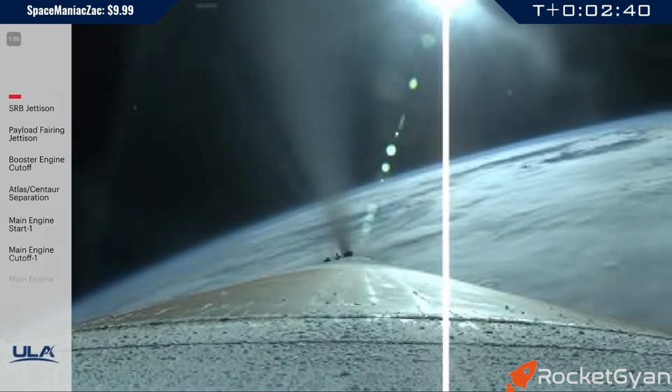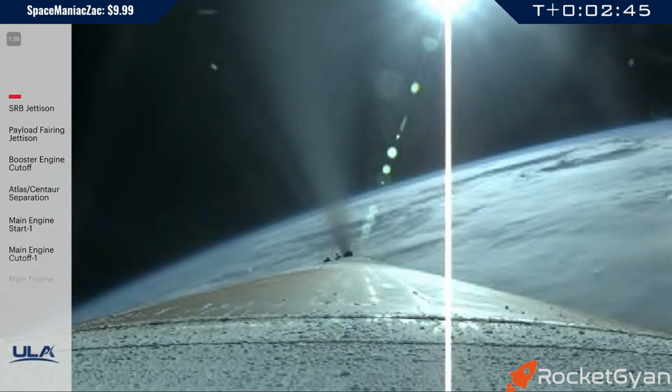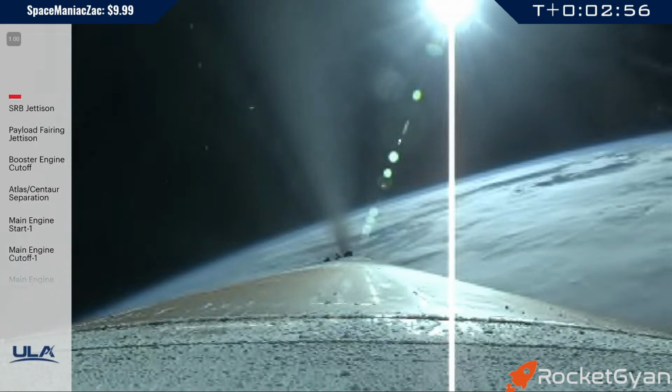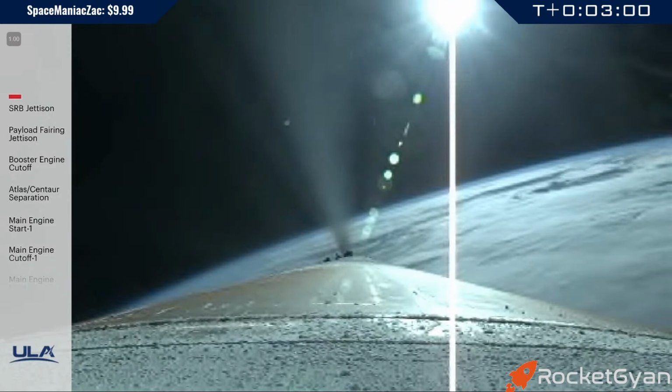Clouds are actually thick. You can see those clouds in the background. Operating parameters continue to look good. Vehicle body rates looking good throughout boost phase. Next event is the payload fairing separation, which will happen in a few seconds. And the Centaur reaction control system is now pressurizing to flight levels. System response looks good. Coming up on 3 minutes into flight.